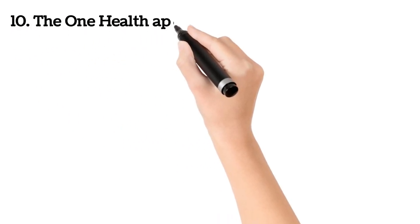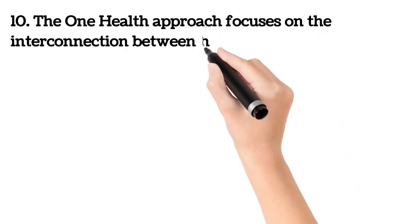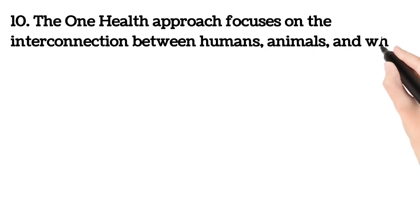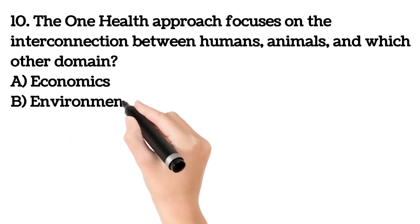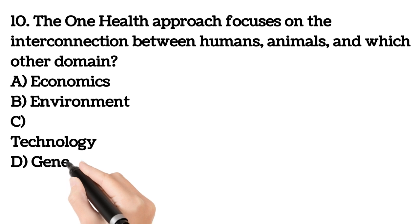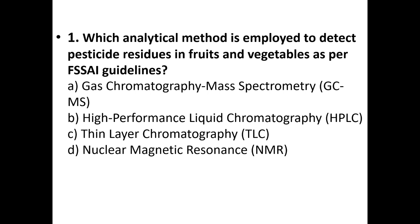Next question, last question. The One Health approach focuses on the interconnection between humans, animals, and which domain? A. Economics, B. Environment, C. Technology, D. Genetics. Your answer is B. Environment. Which analytical method is employed to detect pesticide residues in fruits and vegetables as per FSSAI regulations? GCMS, gas chromatography mass spectroscopy, high performance liquid chromatography, thin layer chromatography, nuclear magnetic resonance. Your answer is option A, GCMS.